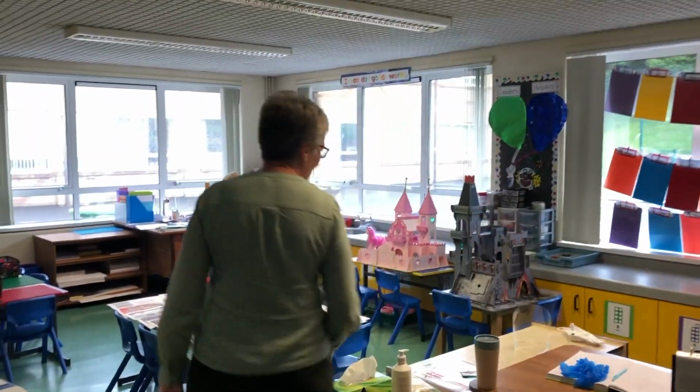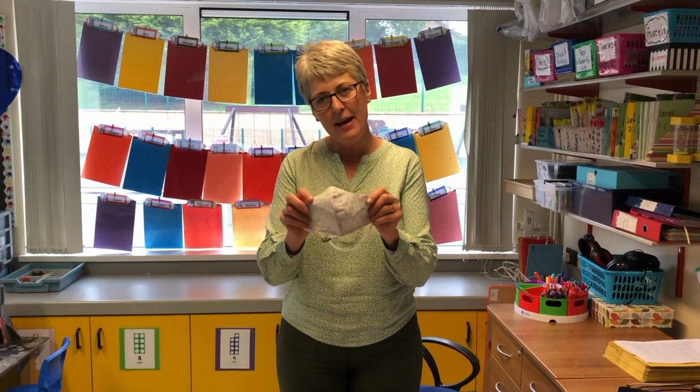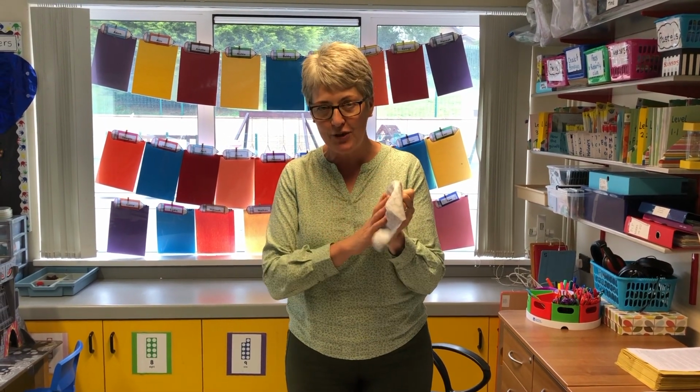Okay, now in school sometimes you might see some of the adults in school wearing some things like this. So this is a mask, and sometimes some of the adults might be wearing a mask and they will wear their mask just to keep themselves safe and keep you safe. And most of the time your teacher will be wearing a visor, just like this. So you can still see your teacher's face and you can still hear them, but it keeps us safe and keeps you safe.